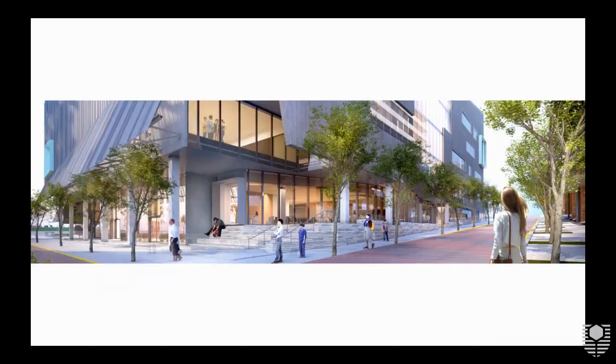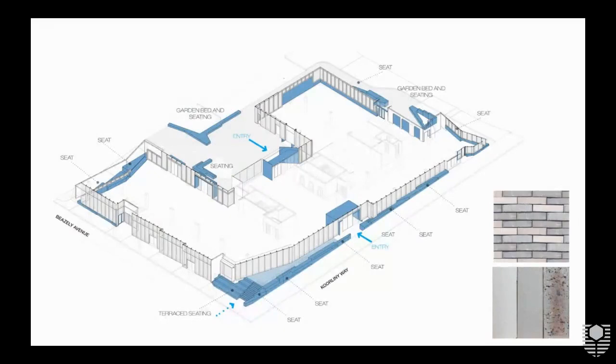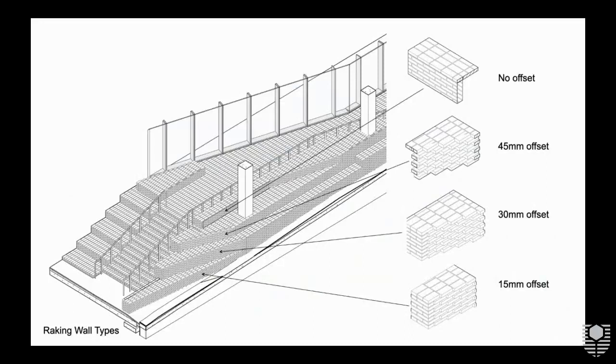As the design developed, the geometry and the extent became a bit more defined. The southwest corner became a focal point where terraced seating and steps lead up to the undercroft walkway along Collini Way. And this corner is a critical juncture of Beasley Avenue and Collini Way, and is that ground experience of the building. Now, tapering and angular brick terraces were required to mediate the steep gradient of the Collini Way footpath.